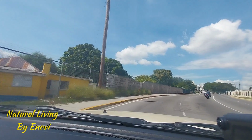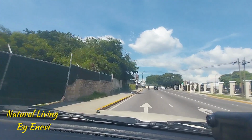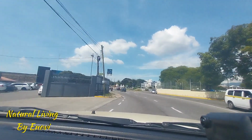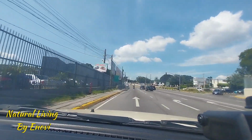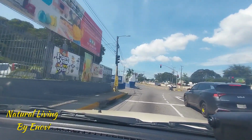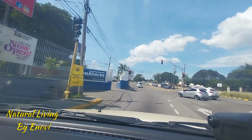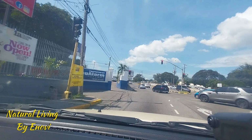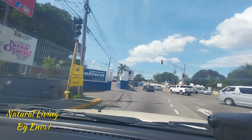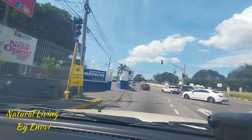So if we take the right at the stoplight, that goes to Tom Redcam, but we're not gonna go that route today because I want to take the Crossroads route, which is one of the major intersections. Just like Halfway Tree is a major intersection, Crossroads is a major intersection too. So if you're taking the main roads, you have to go through Crossroads. If you're coming from Halfway Tree to go downtown, you'd have to go through Crossroads if you're taking the main roads.